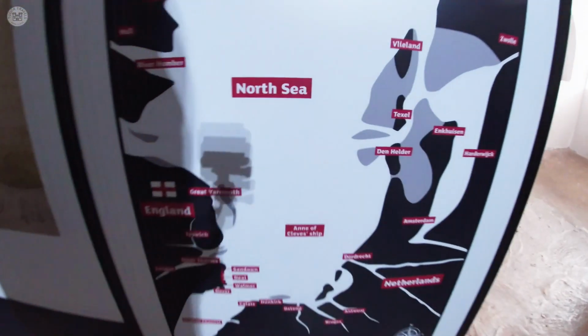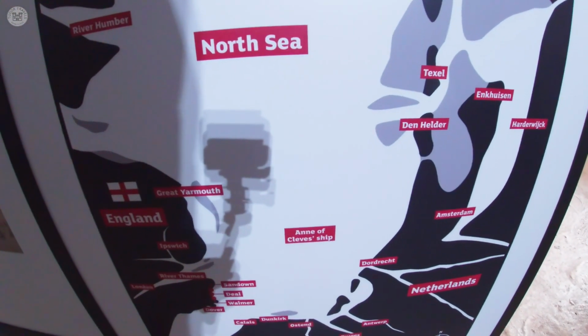Anne of Cleves ship, December 1539. Anne of Cleves stayed here on her way to meet Henry VIII. So she'd come over from Europe and rested here in an unfinished castle.